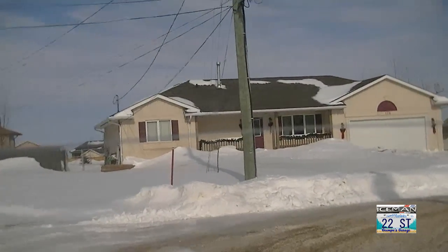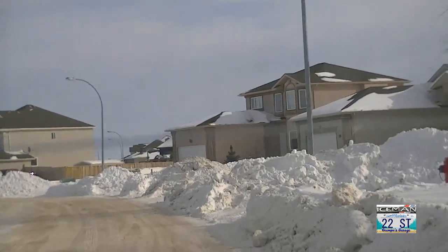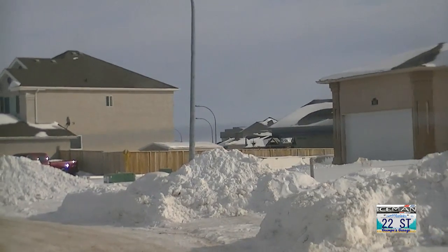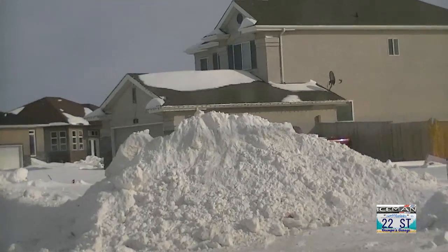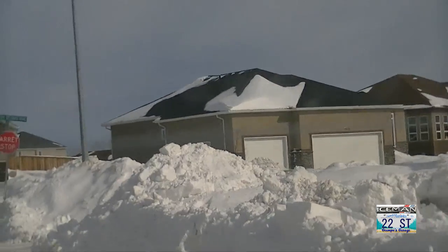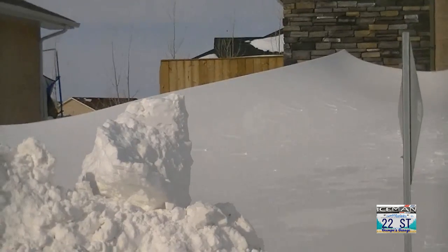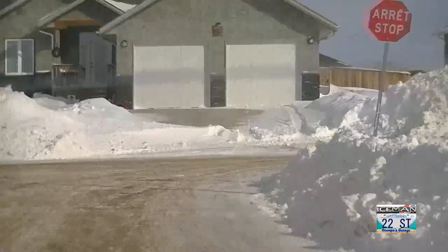So it's hard to see the viewfinder on this thing. It's just bright enough. So you can see where they've piled it up from plowing the roads. And here's the first indication of some heavy-duty drifting. It's this house here. It's a corner lot. You'll be able to see the drifting that they get. You know, they have a 6-foot fence and the drift is right up there. A fair bit of snow.